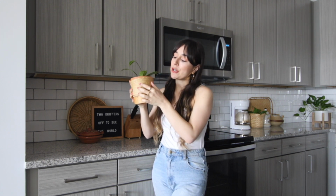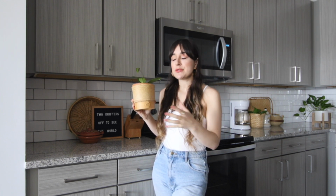I love the way that the clay and the wicker basket look together. That's kind of the aesthetic that I'm going for in my apartment, is a lot of these clay terracotta colors mixed with natural tones from wicker, and also some wood pieces mixed in, lots of plants, and whites.